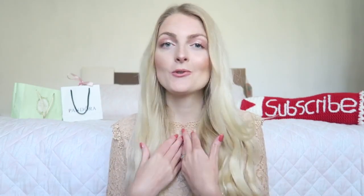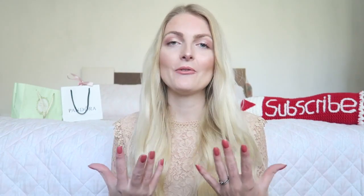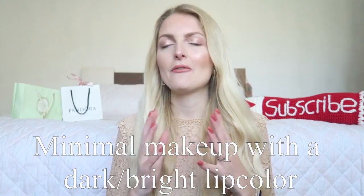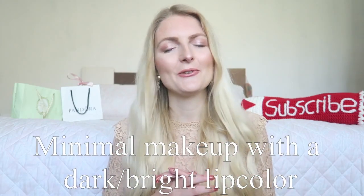And then on to makeup. And of course, I understand you don't want to put everyday makeup on. I also don't do that. But if you want to look put together and you don't want to spend a lot of time on your makeup, I think it's a really great tip to keep it really minimal, but to put like a darker nude or like a vibrant color on your lips, depending on the season, of course. That way you don't have to spend a lot of time on your makeup. But if you put like a vibrant color, darker color on your lips, it still looks really put together.